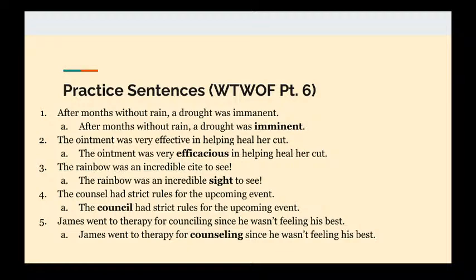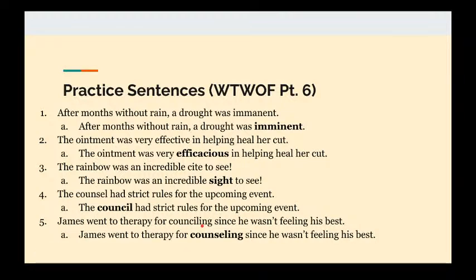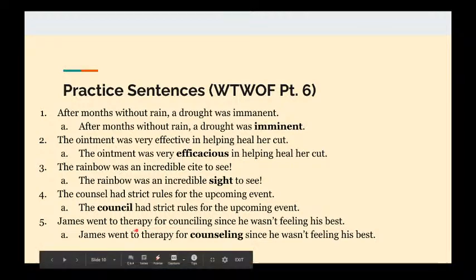And then we have sentence number 5: James went to therapy for counseling since he wasn't feeling his best. So here counseling is spelt with an I, but we want to say counseling, meaning giving advice or advising something or someone. So here we want to say you go to therapy to receive advice and help. So we want counseling with an E. James went to therapy for counseling since he wasn't feeling his best.